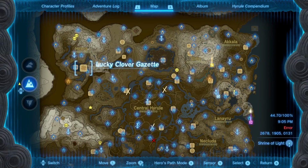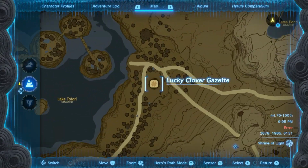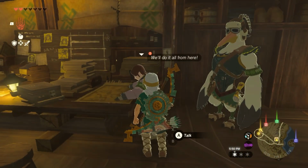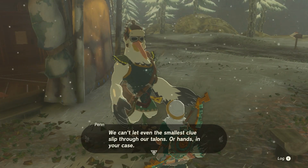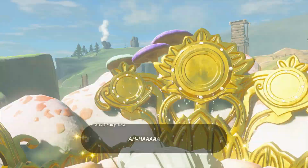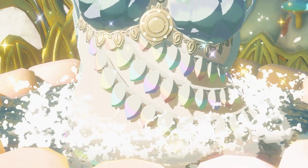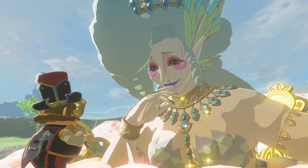The side adventure begins when you visit the Lucky Clover Gazette, which is located just east of Rito Village. Speak to Tracy and Penn inside to trigger the side adventure. Speak to Penn outside and he will fly off to a stable in the distance. This is also the start of the series of side adventures that will unlock the 4 Great Fairy Fountains, which is needed to upgrade the Froggy Suit we unlock in today's video.